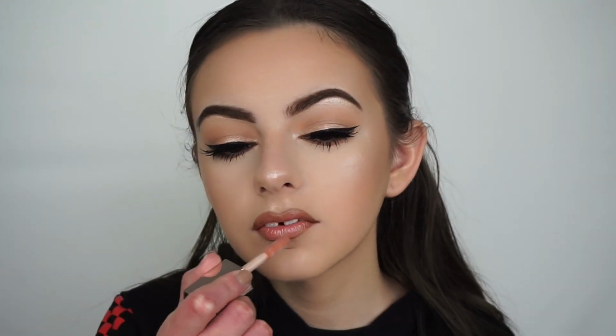Okay, I honestly like this gloss more than I expected to. It is a little bit sticky, but I love the finish of it. It gives you like a really shiny lip and I love it.